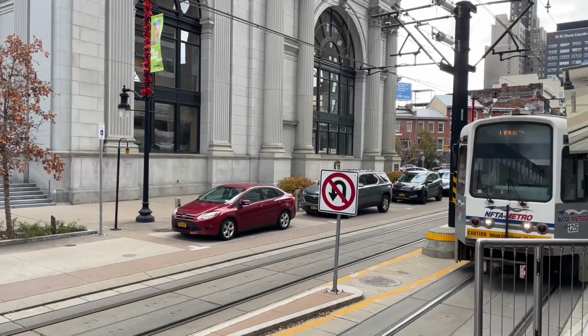So if you're ever in Buffalo, it's very easy to get here. There's a metro rail that runs up and down this street, which you could take for free. This is within the fare free zone.